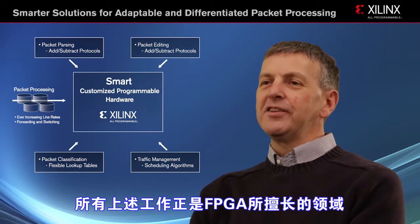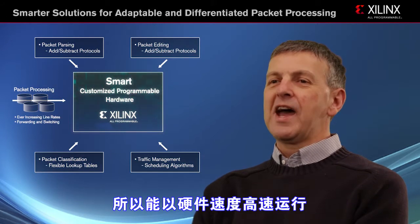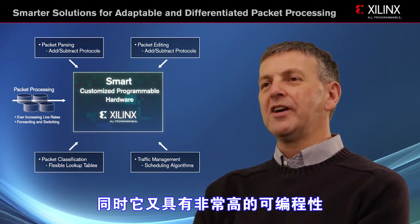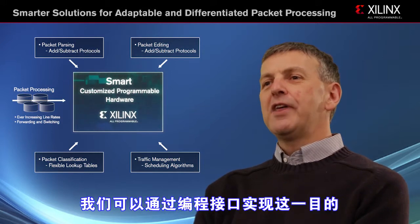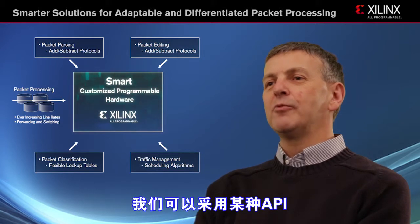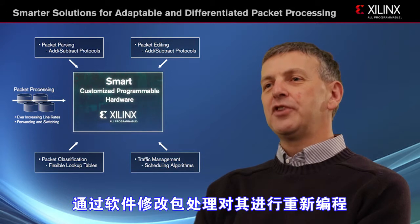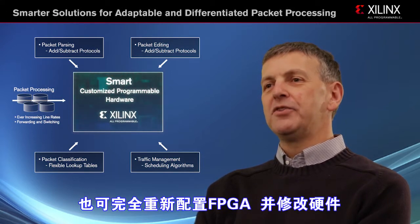So taken together, these are all functions which the FPGA is very good at. It can operate at the wire speed because it's hardware, but it's very programmable, so we can get a lot of flexibility into these functions. And we do that via a programming interface. Either we have some kind of API which allows software to change the packet processing, reprogram it, maybe reconfigure the FPGA completely and change the hardware.